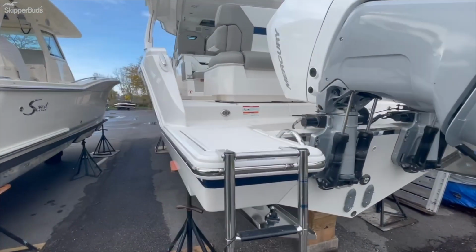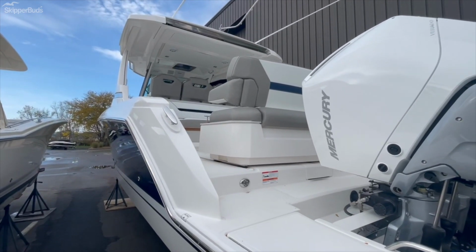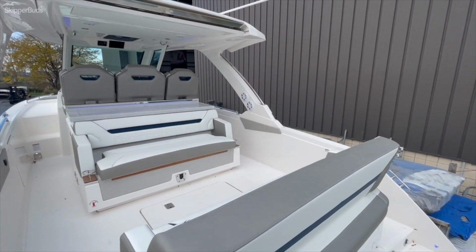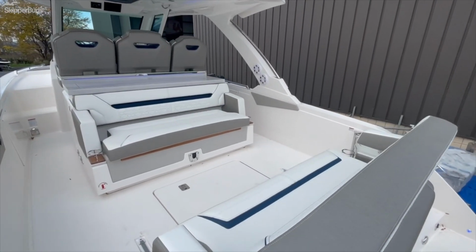Boat is in excellent shape. It's only 25 hours on the Mercury 300s. I'll step topside and give you a tour from interior. You'll see a very nice layout and quite a few touches of high-end finishes throughout the boat.